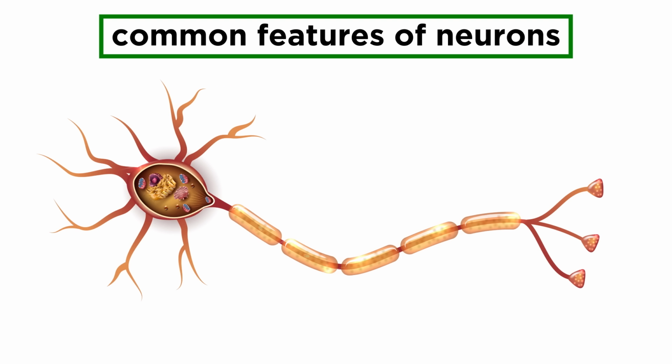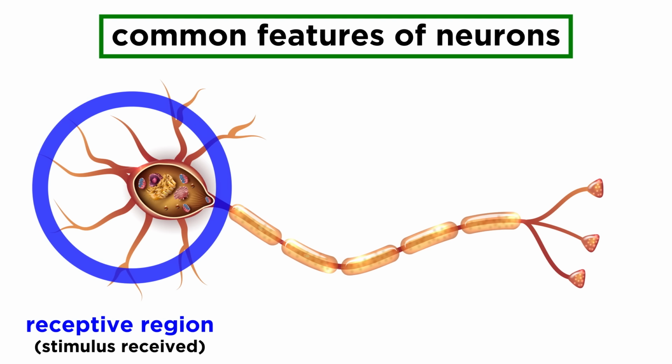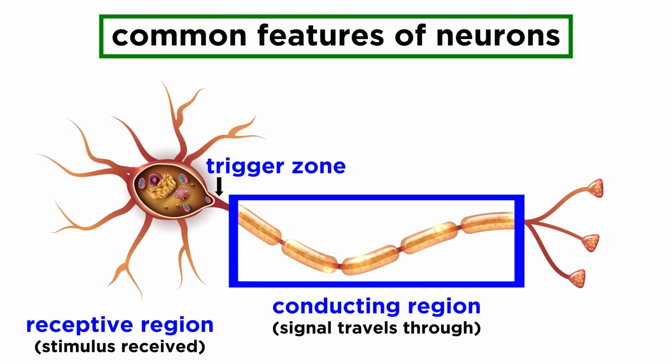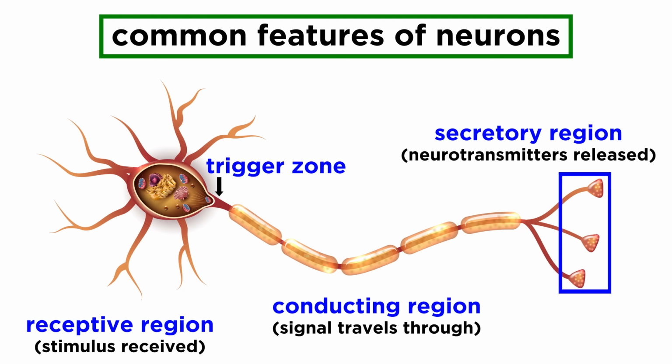For any neuron, regardless of type, we can describe some basic common features. Any neuron will have a receptive region where a stimulus is received, typically at dendrites. Then there is a trigger zone, which initiates a conducting region where the electrical signal travels. This leads to a secretory region with axon terminals that release neurotransmitters. That covers the basics regarding the structure of a nerve cell.